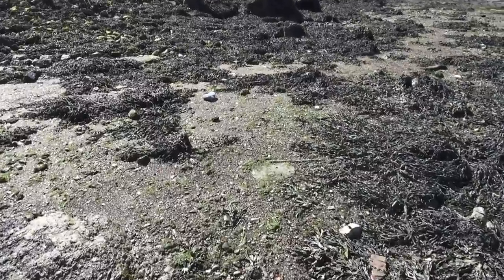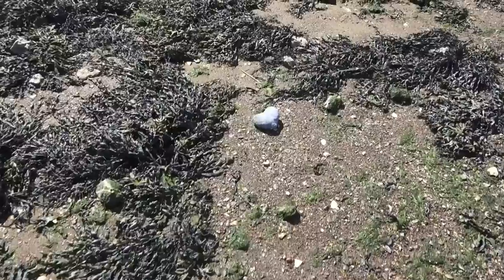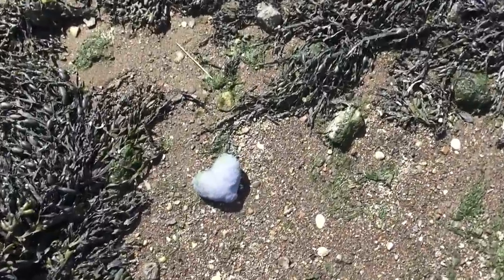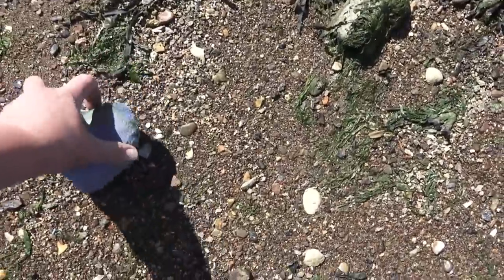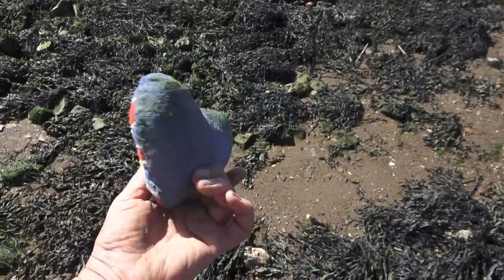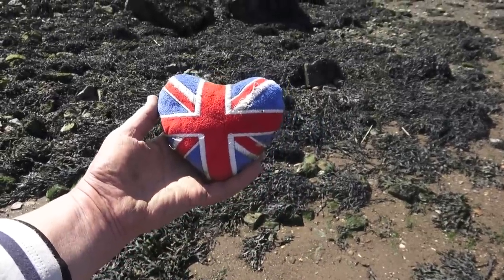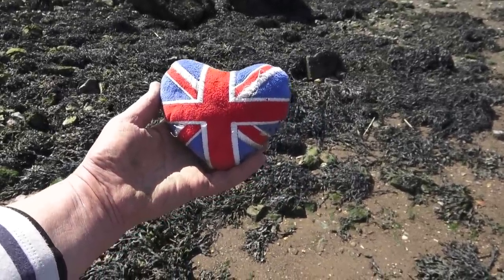Of course, it's not only ancient objects that we find on the foreshore. Sometimes there are more modern ones washed up too, like this. Oh, look at that. Union Jack. Just in time for the coronation next weekend.